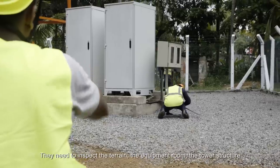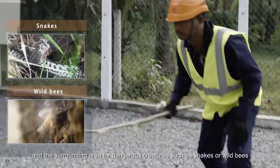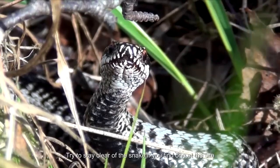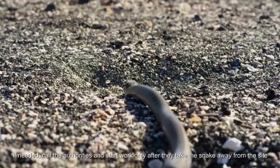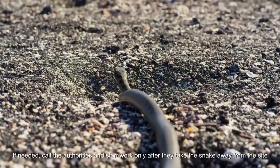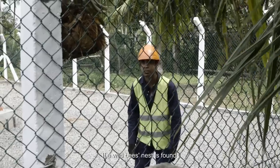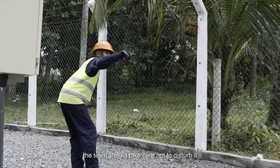They need to inspect the terrain, the equipment room, the tower structure, and the surrounding area for dangerous creatures such as snakes or wild bees. Try to stay clear of the snake if you find one at the site. If needed, call the authorities and start to work only after they take the snake away from the site. If a wild bee's nest is found, the team should take care not to disturb it.